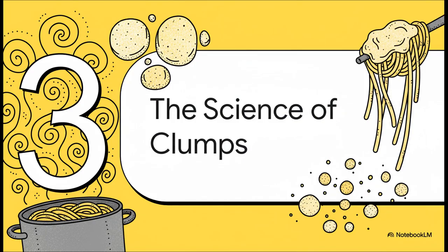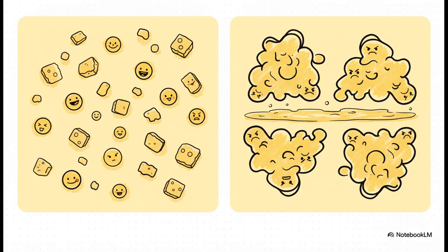All right, so let's get into the science of the clumps. To actually solve the problem, the team first had to figure out what was happening on a molecular level. They had to understand exactly why those dreaded clumps form in the first place. So what you're aiming for is what's called a stable emulsion. That's the creamy, smooth, absolutely delicious sauce of your dreams. What you usually end up with, though, is a broken mixture, lumpy, oily, and just a huge letdown. The key is figuring out what makes it go from one state to the other.